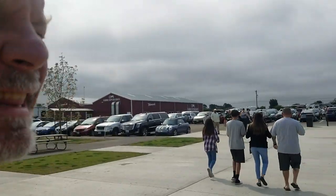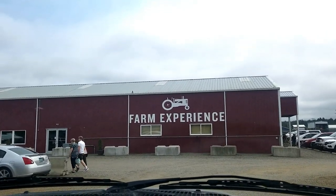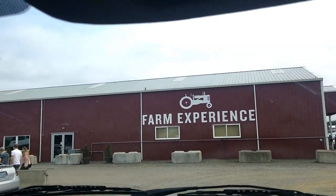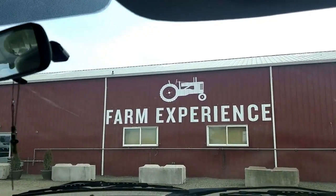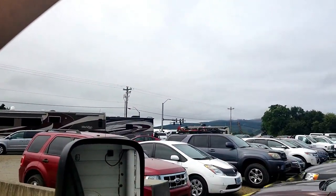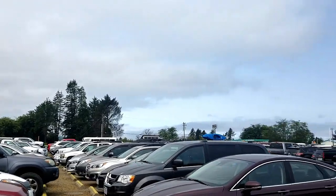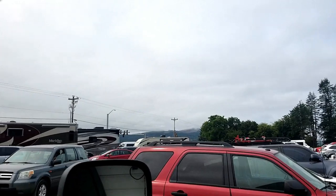Well, with everybody cutting the cheese in there, it didn't smell that bad. No. And it actually tasted pretty good. It did. I hate to say that. Well, the farm experience is only open Friday through Sunday, so just on the weekends. And this place is packed. People are running around trying to find parking spots, and they're parked across the street.